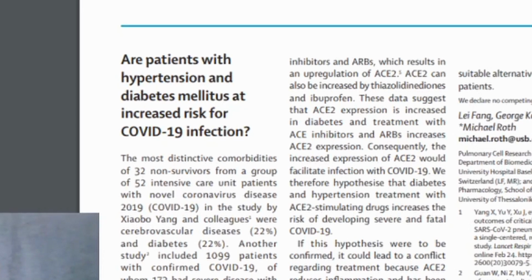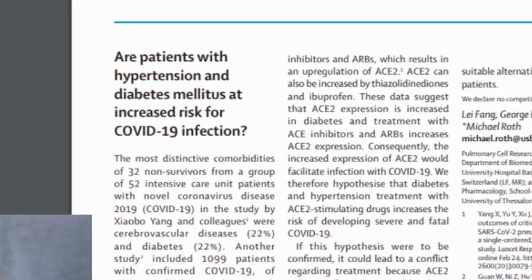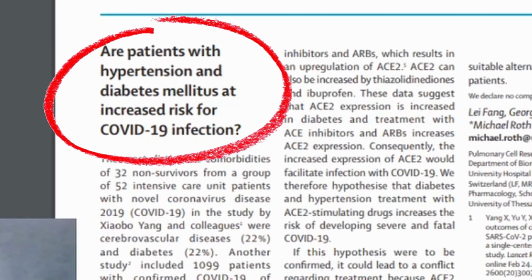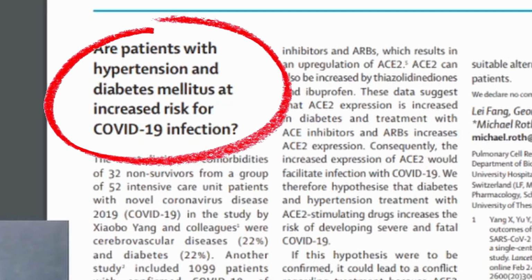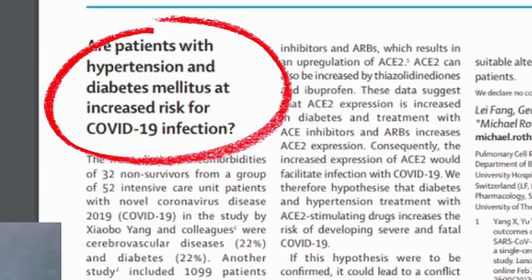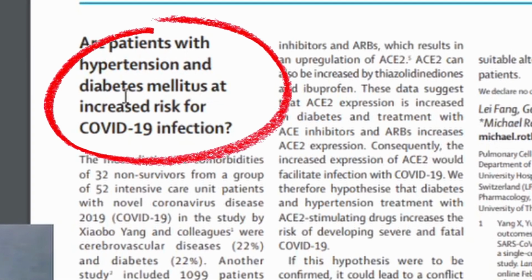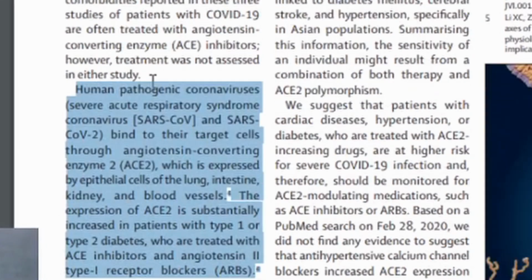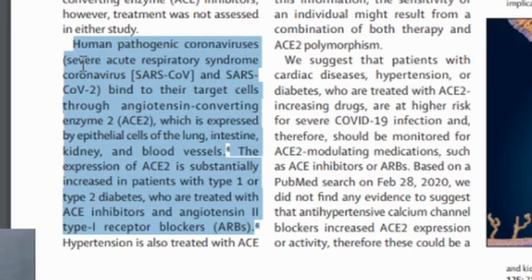In one famous medical journal called the Lancet, it was published on March 11th of 2020 that there may be some other risk factors for having worse severity of the disease. Specifically, what they were looking at the time is patients with hypertension and diabetes at increased risk for COVID-19. And what you can see is they state specifically that human pathogenic coronaviruses, severe acute respiratory syndrome coronavirus SARS-CoV and SARS-CoV-2, bind to their target cells through angiotensin converting enzyme 2.